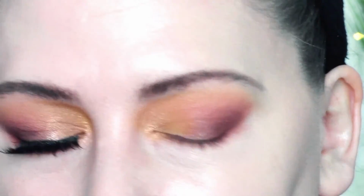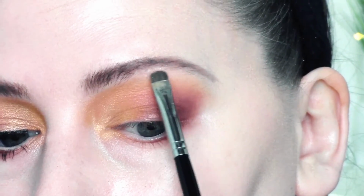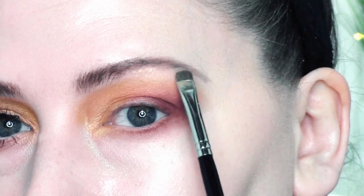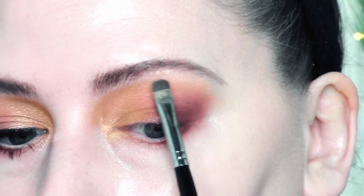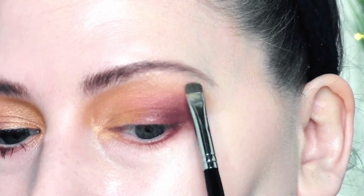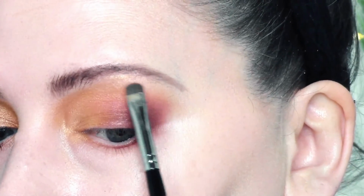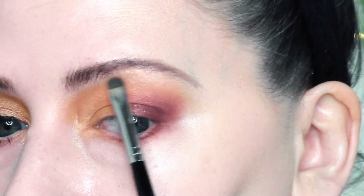I'm also going to put just a little bit of that color in the arch of the brow, just a smidge. Brighten that up. Of course, we're going to lay that pigment down, and then we're going to bring it down into the other shades ever so slightly.